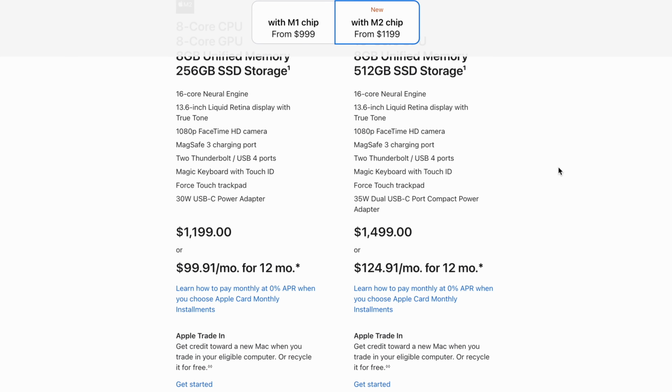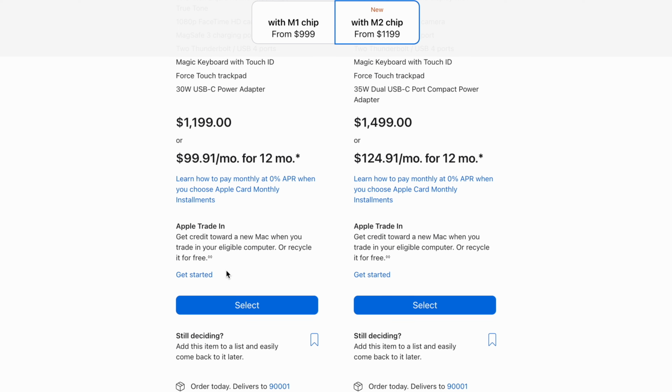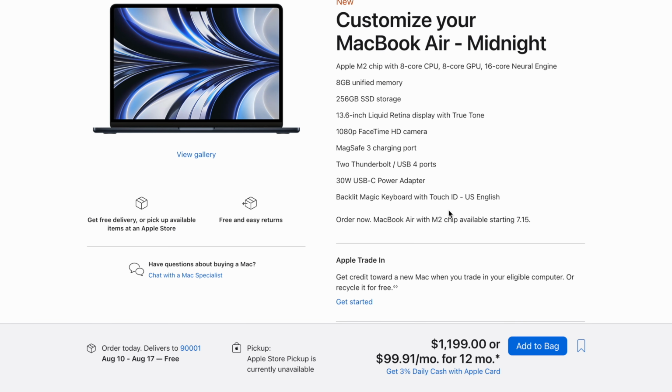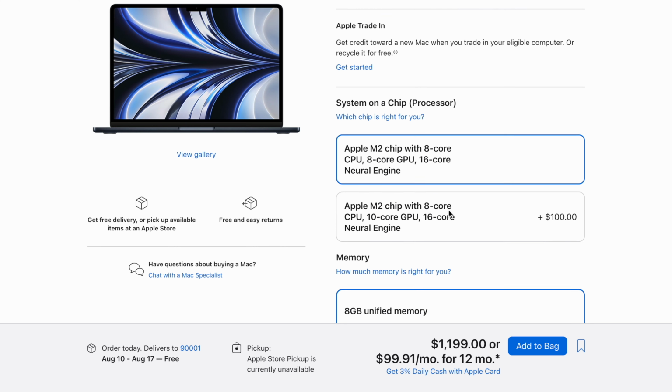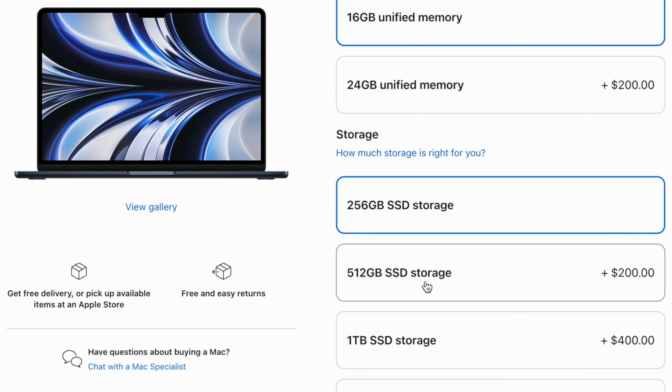At $1,200, it's more than an M1 Air, but I still think that it's reasonably priced considering the added features and the newer processor. I wouldn't add too many other options as it's already a reasonably equipped device, just add storage and maybe some RAM to meet your specific needs.